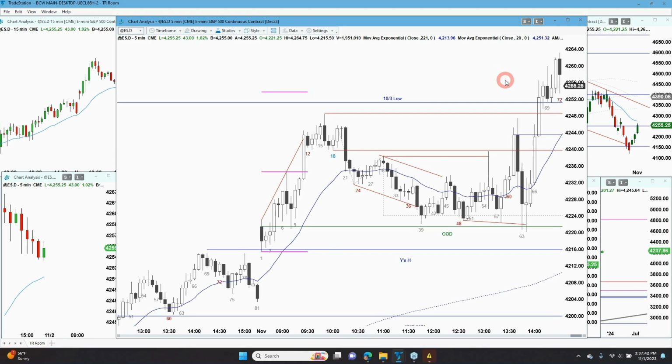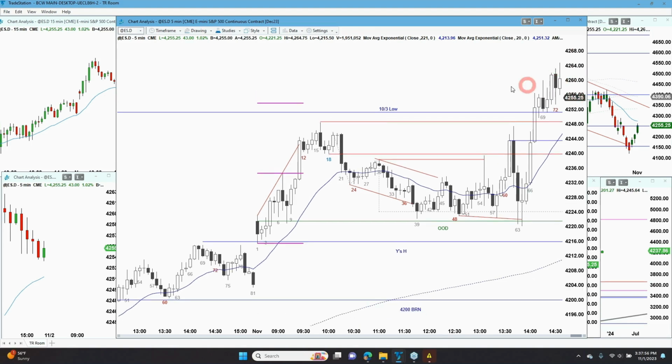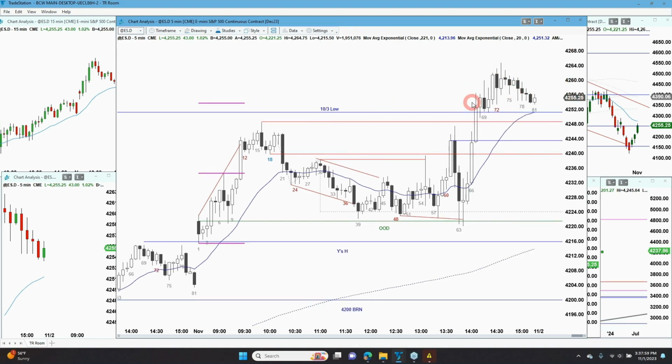72, outside down. You can see more bears sold the close than bought it. What about selling the close of 72? Some traders will. What about buying it? You can, but the reality is there's probably sellers above 72, and that will limit the upside. 73, we broke above it, but pulled back, and then we pretty much went sideways into the close.